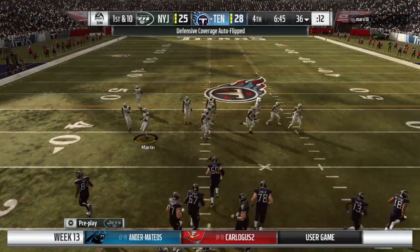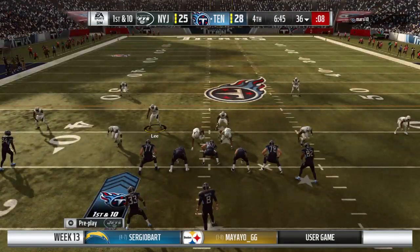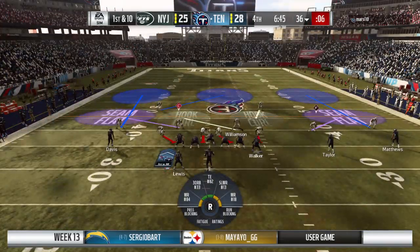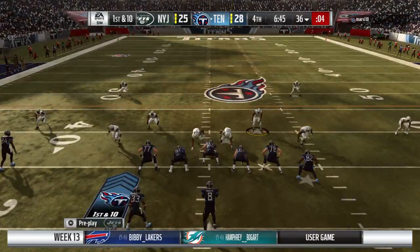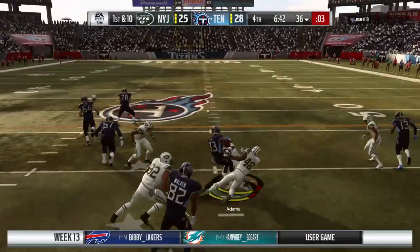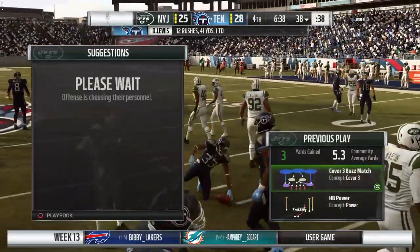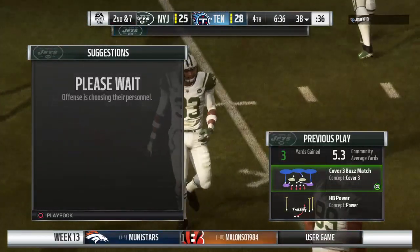We saw a number of good games earlier today. This one might top all of those. It's been a dandy as we come up on 1st and 10. They'll start off with a give to Lewis, and he'll get this up to about the 38-yard line. A gain of 3, second down.